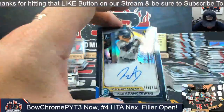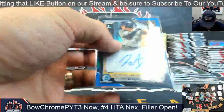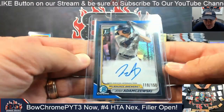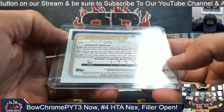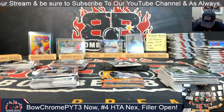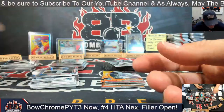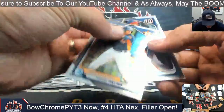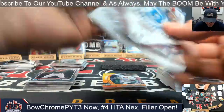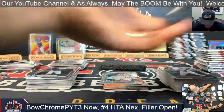Blue Brewer, Josh Adamczewski. Adamczewski. 119 of 150. Nice blue refractor. Anthony, congrats. Out of Munster, Indiana, 15th rounder. And Curly Marta. Curly to 499. That's a fun name. Caraco. Volpe, first Bowman card, holding it.